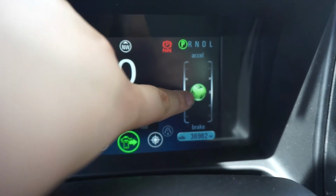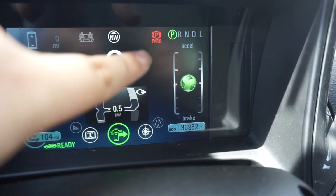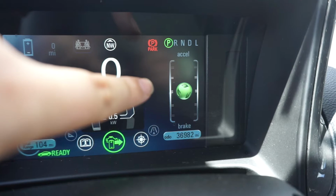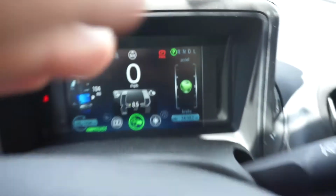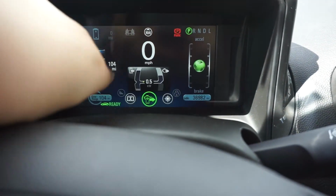And then this ball is really interesting. If I look at that too long, it stresses me out. It'll move up and down and you want to kind of try to keep it in the center. It's just basically saying accelerate slowly and brake slowly. I don't know. Anyways, so that's that display. To be honest, I still don't know how to change this stuff.